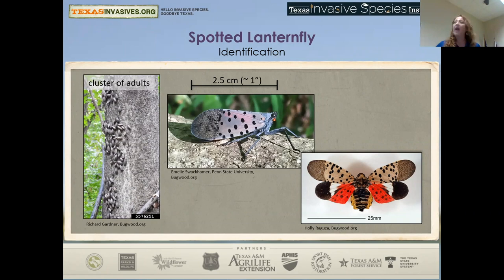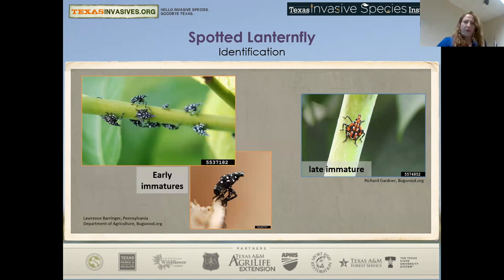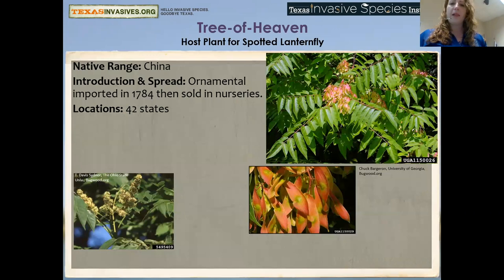We do not have, and this is a true bug, so this is a hemipteran, we do not have any true bug that looks like this. We do not have any insect here that looks like this. So it's easily identifiable. It's an inch big and it's got bright coloration on it. The immatures are even very interesting to look at too. They're black and white, and the older they get, they start getting some more red coloration in preparation for having all of the red and black spots on their adult forms.